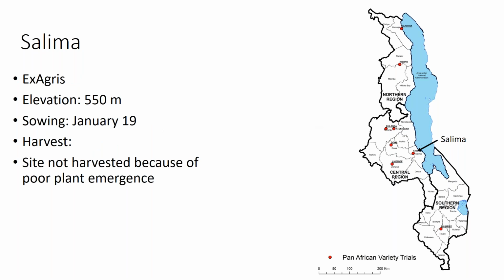The next environment is Salima. That's an ex-agris site. Elevation was 550 meters. It was sown January 19th. It wasn't harvested because there was poor plant emergence. So the site had to be abandoned because there just wasn't good enough stands.